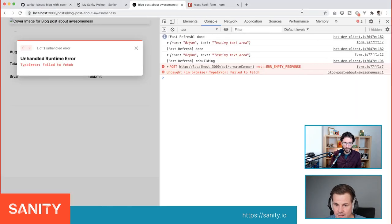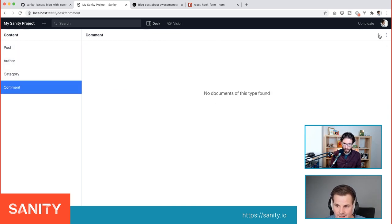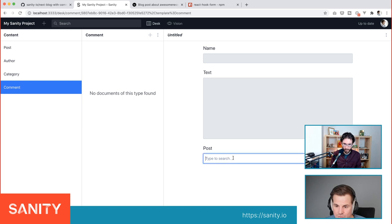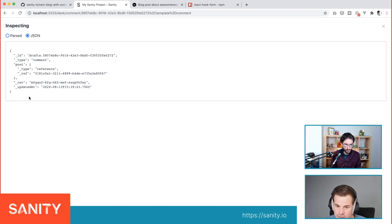I don't think you made it read only, so we can actually do this. If we add a comment, and if you just pick a post inside of this reference field. There we go. Hit that and go into the inspector. This is kind of nice if you are not sure about the data structure. Here you have the data structure for how a post reference should look.